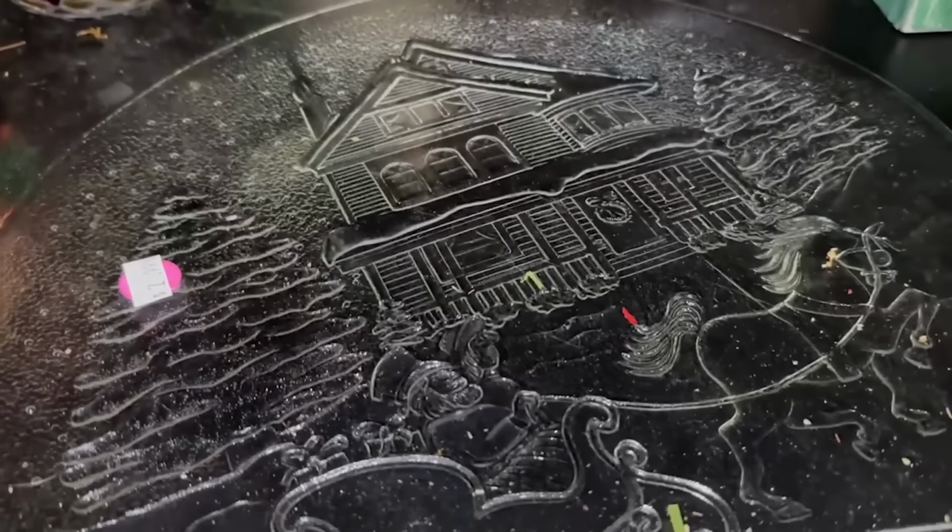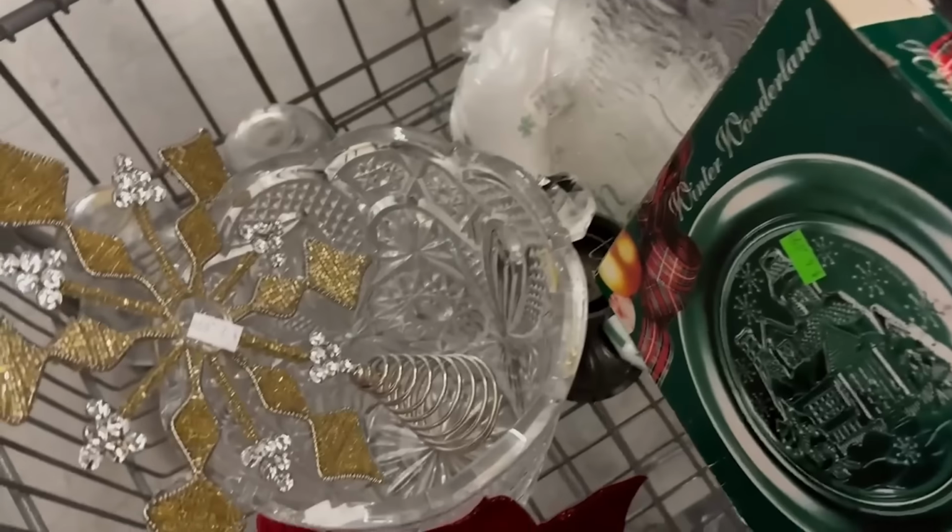I'll share with you later. It looks like all of my stuff is the same. My basket is full of crystal items. I think I need to shake it up with some other things.